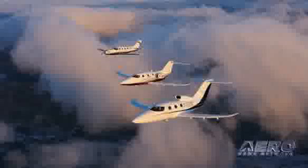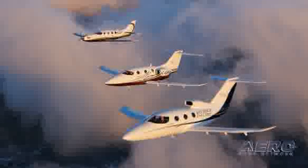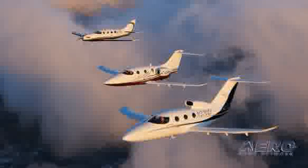We've looked at it a little bit different maybe than everybody. We chose a market to develop our certified product, which was the experimental market. It certainly has validated our belief that we needed to have more than one product. And I think that's a real key thing. We've looked at the VLJ market and believe every one of our aircraft are VLJs. They're all turbine engines. Some of them are turboprop and some of them are turbofan.